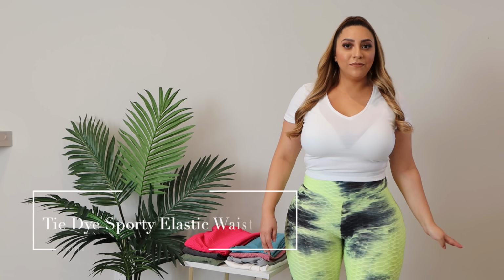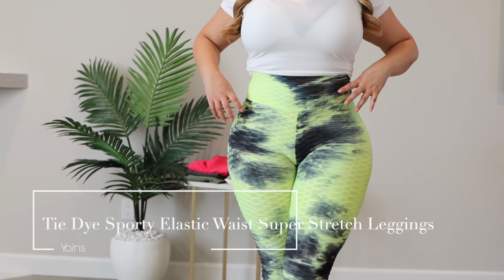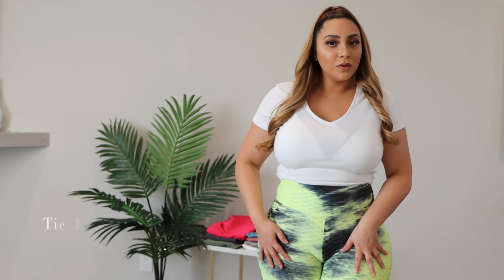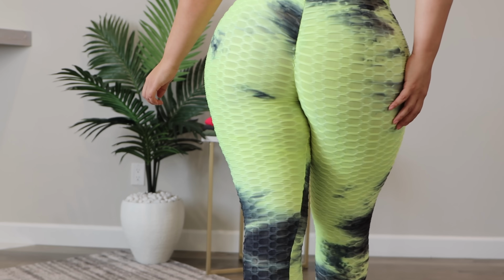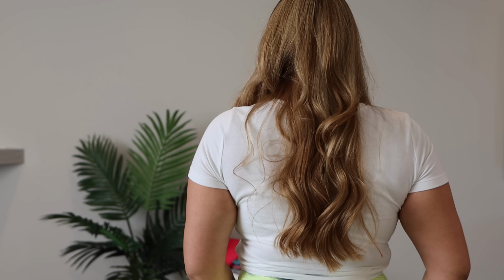This is my fourth pair of leggings, and these are super high-waisted. They have this cool little tie-dye going on. I love the color, how it stands out. And the back is just ruching again going on through the butt.